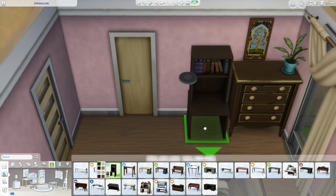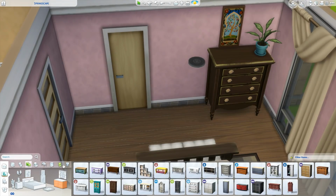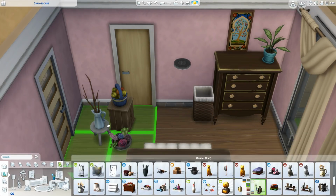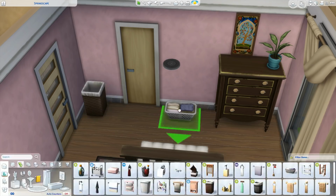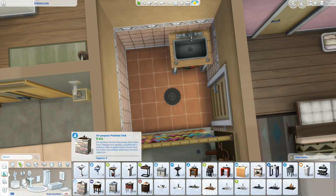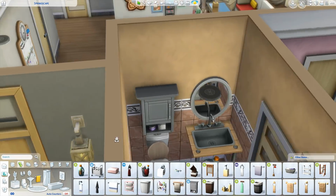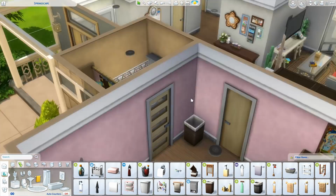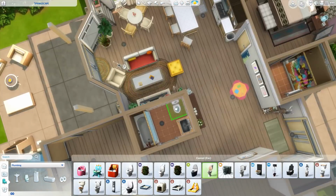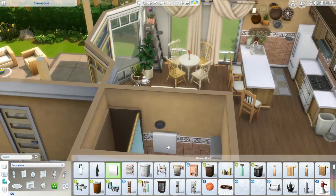Also, I tried really hard to fit a desk in the mom's room. It just did not work out. Single mom does not have a computer. The only computer in the house is in the teenage daughter's bedroom, which I feel like in practice is very inconvenient for the rest of the family since it's a desktop, but we don't have laptops in The Sims. So I just imagine that the mom would probably just go in there and do whatever work she needed to do while the kids were at school, if she works from home or something, because I totally could have put a desk somewhere else in the house, but I just didn't. It's in the teenage daughter's room. That's the only computer we've got.